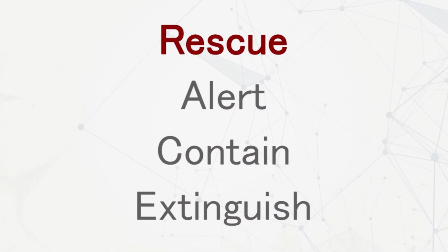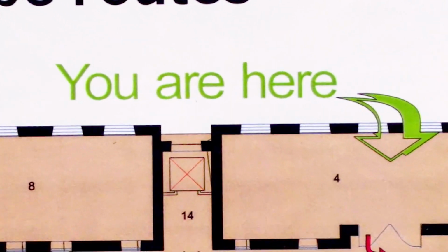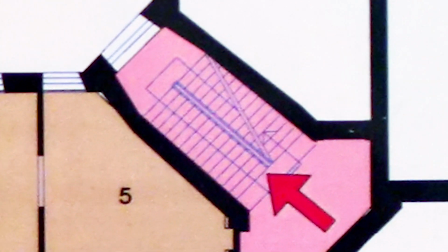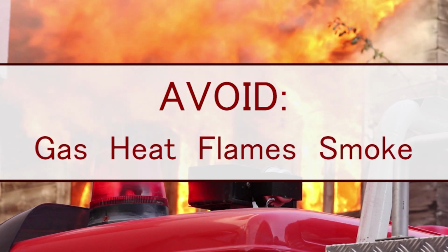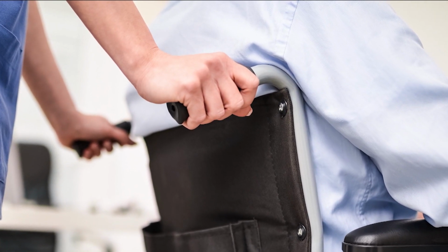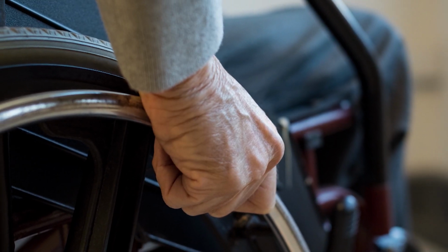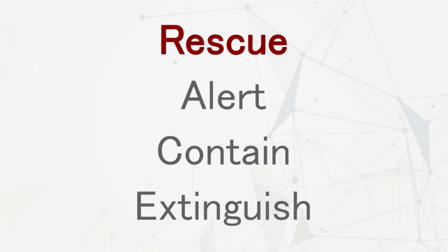Rescue. You're going to stop what you're doing and remove anyone who is in immediate danger. Get them to a safe area and get out as quickly as possible. You want to avoid exposure to gas, heat, flames, or smoke. Many residents will be able to evacuate on their own. Others may require assistance. You will receive additional training on evacuating non-ambulatory residents. Depending on your community, this may be something that has to be done by emergency response personnel. Don't ever put yourself in danger.